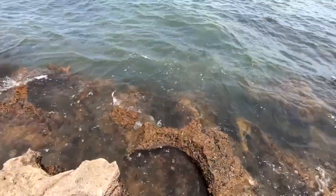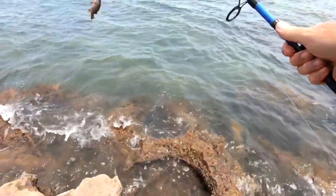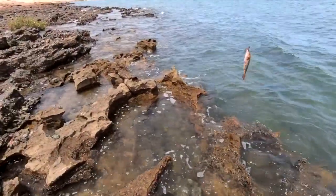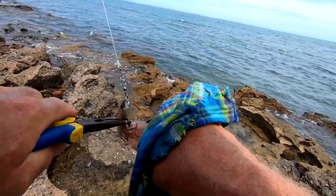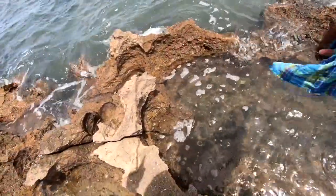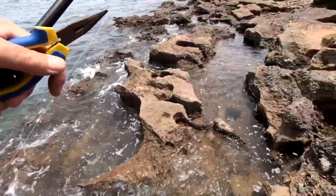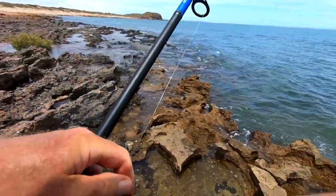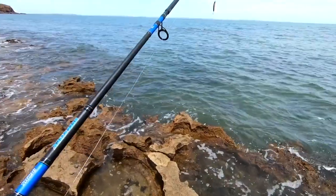It was! Oh! It's a baby jack! I thought somebody just had a bash at it as I brought it in. Always pleased with catching a jack. For the size, good little fighter.